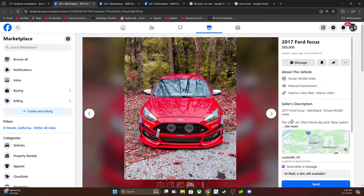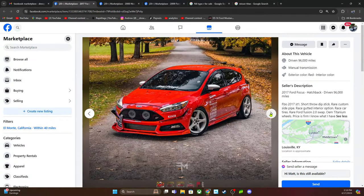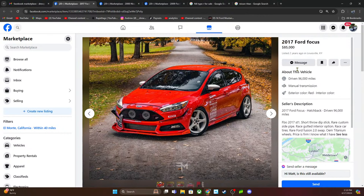Yeah, I don't know about 85 Gs. It's got to be a prank because he says short throw dipstick, rare custom side pipe, race gutted interior option, race car tires, a rare Ford Fusion 2.0 swap, OEM titanium wheels. Yeah, it's got to be a troll. Yeah, okay, maybe 8,500. You're right, but 85,000 listed 2 years ago. It's got to be a troll. There's no shot.